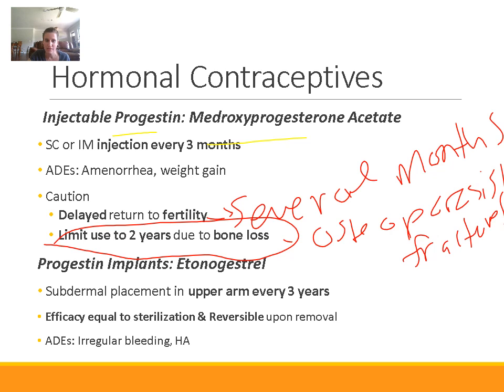There's also progestin implants. Progestin implants can be done in the upper arm, or there are also progestin intrauterine devices. Progestin implants and intrauterine devices are what we call long-acting reversible contraceptives, or LARCs. The other long-acting contraceptives are not reversible, like tubal ligation, so female sterilization or male sterilization. But these are long-acting reversible contraceptives. They're implanted, so it's a simple procedure, but it's still a procedure to implant them. So it's not something that you can just take off or stop using on your own. They're intended to be used for long periods of time.